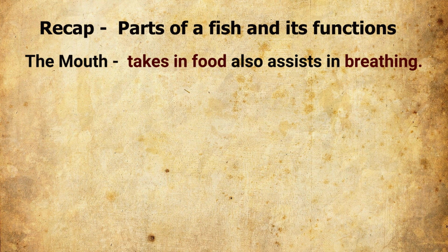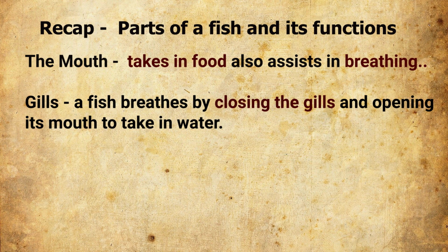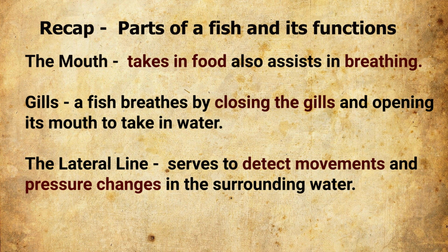Then we have their mouth. The mouth serves for taking in food, also for breathing current of water. The gills. A fish breathes by closing the gills and opening its mouth to take in water. Yes. Then we have the lateral line. The lateral line used to feel low vibration in the water.